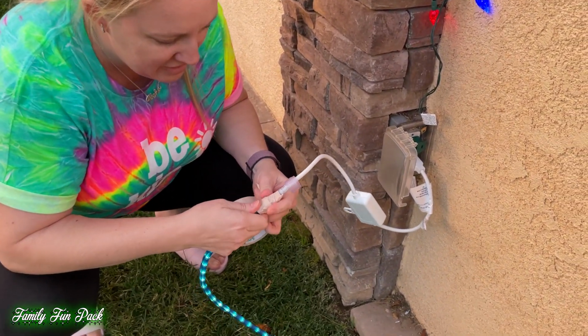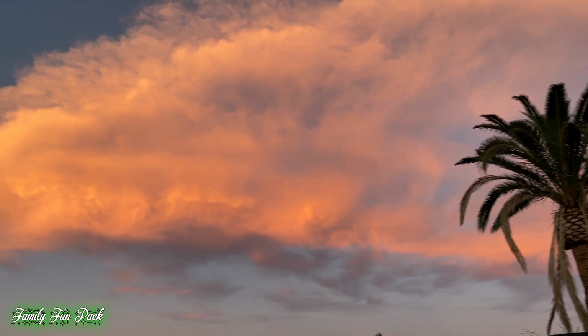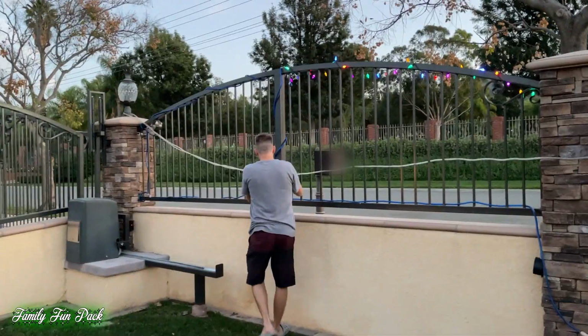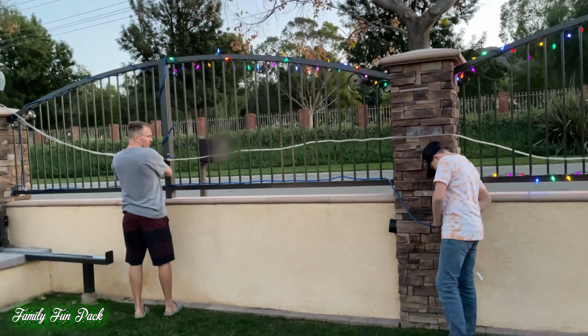Wow. So yeah, despite my woes with my Christmas lights, there sure is a beautiful sunset tonight. This seems like deja vu from last year. I feel like last year it was David helping me also. Maybe I'm remembering wrong, but look, he did a good job. He did the front. I don't know what happened. We just finished this whole entire thing and all of the lights stopped working again. I don't know what's going on.